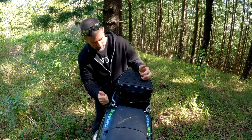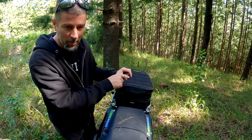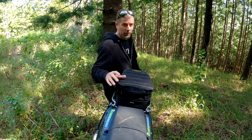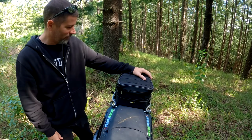How good is that? I'm so happy. I think I'm even happier with this than the tank bag. I mean, the tank bag's perfect, but this thing just suits me to a T. I love it. I'm so happy with it.